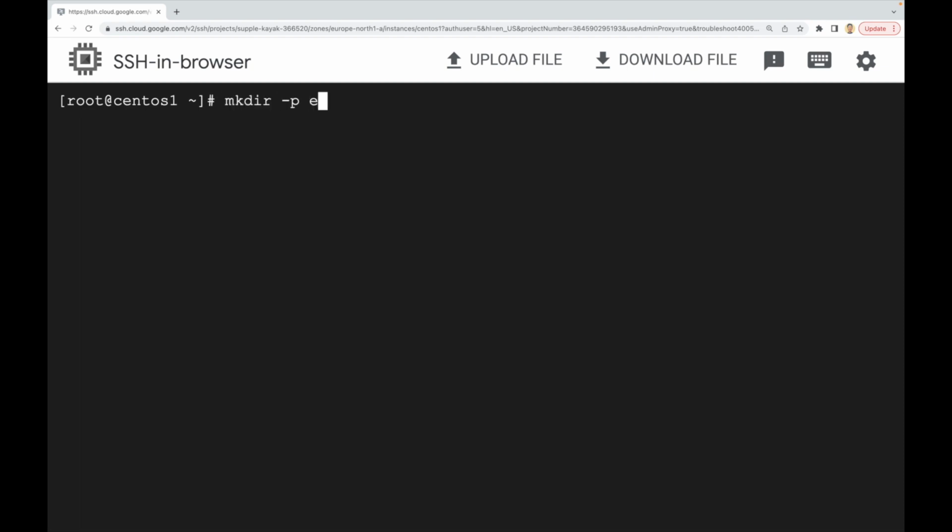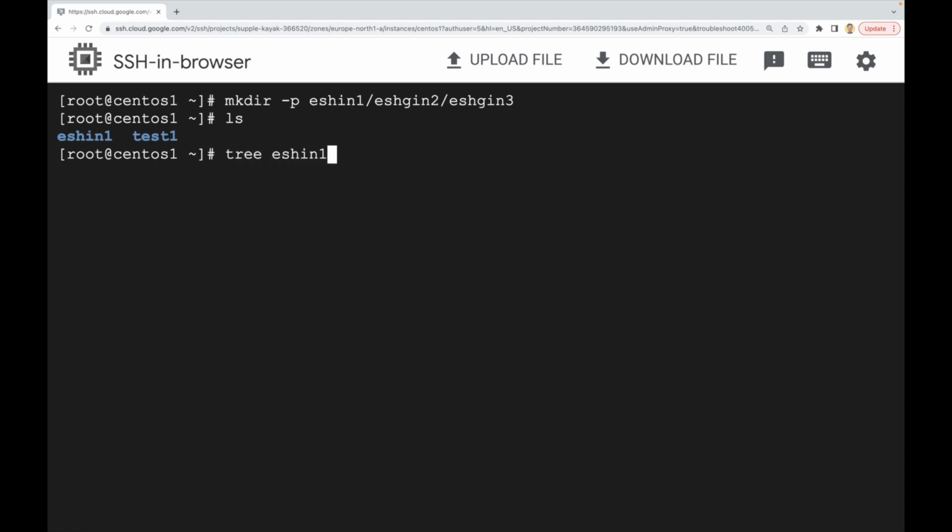Let's say Eshkin1, Eshkin2, and Eshkin3. Press enter, ls. Okay, it's here again. We have a typo here, but it doesn't matter. If you do ls, Eshkin1. So we have 3 directories here.